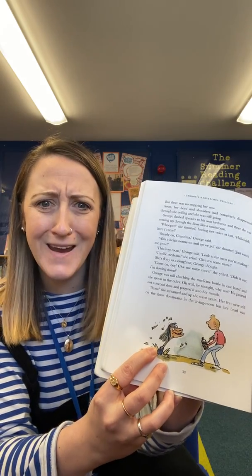Soon, her head and shoulders had completely disappeared through the ceiling, and she was still going. George dashed upstairs to his own bedroom, and there she was, coming up through the floor like a mushroom. "Whoopee!" she shouted, finding her voice at last. "Hallelujah! Here I come!" "Steady on, Grandma," George said. "With a high noddy-no and up we go!" she shouted. "Just watch me grow!" "This is my room," George said. "Look at the mess you're making."